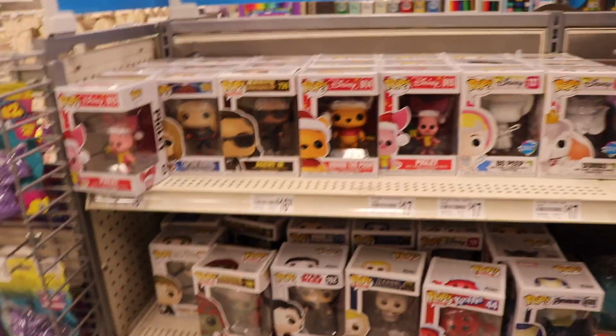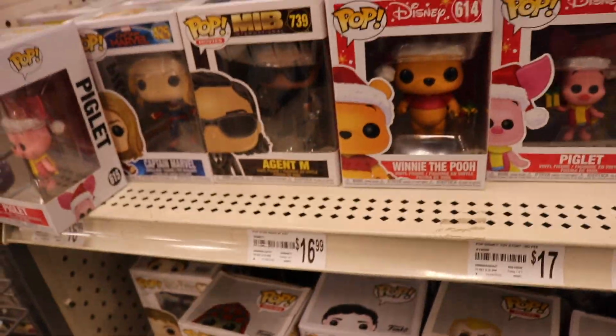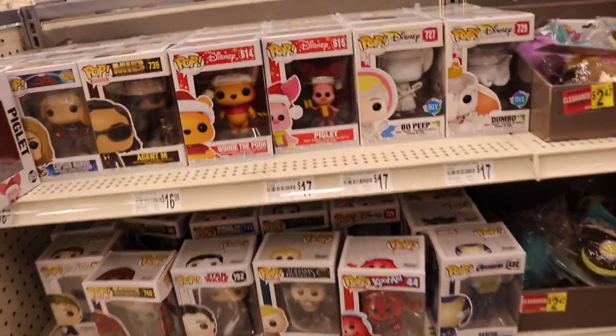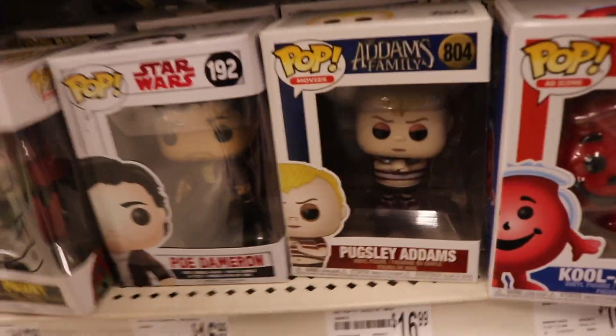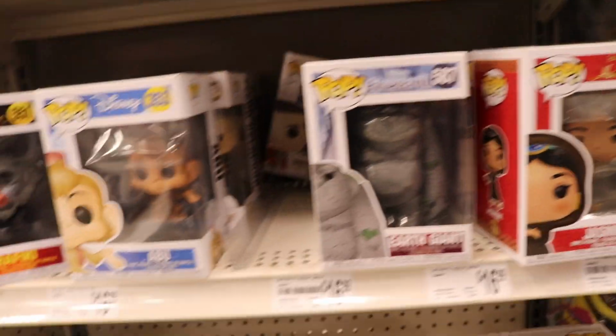So pretty decent selection. The only thing is that they're banking on you using a gift card, or not a gift card, but like a coupon is what I'm trying to say here. So $17, usually there's like a 40 to 50% off coupon. So if the price is higher, that's why. So they're probably still making money on it that way. Here we have Panther Marge, Pugsley Adams Rescue. But yeah, nothing that I'm going to pick up here today. But it is cool to see some good pops.